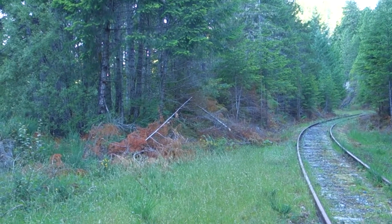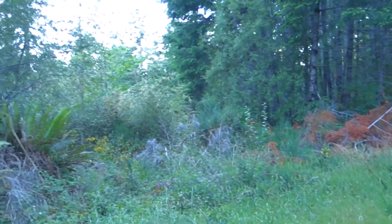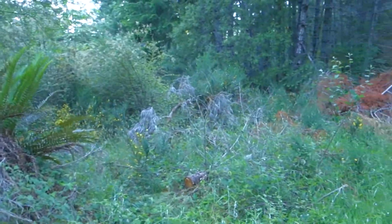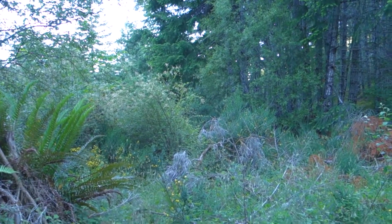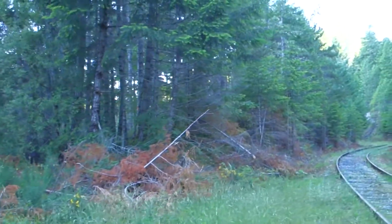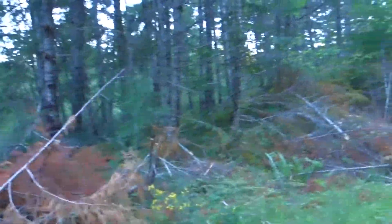But now I do see the rock cut. Straight ahead through those trees is a rock bluff, which means that on this side of it would have been the original line going through there. And as you can see, it's just all overgrown. So that is not an exploration for the month of June. That's something to do maybe in February or March.